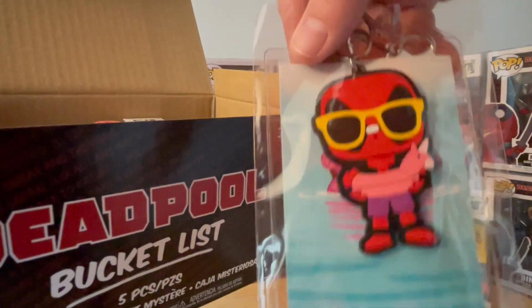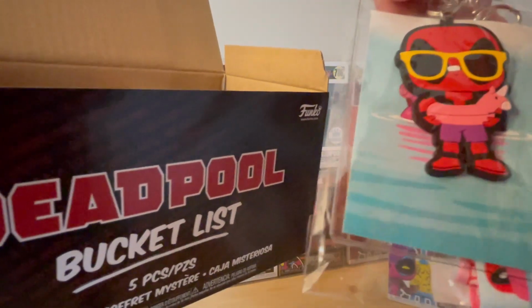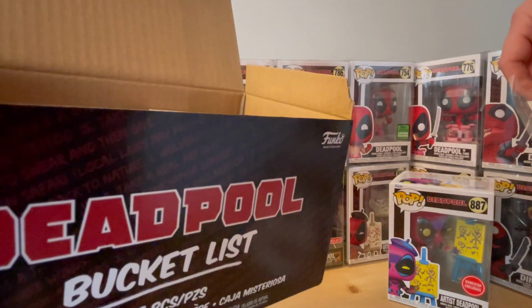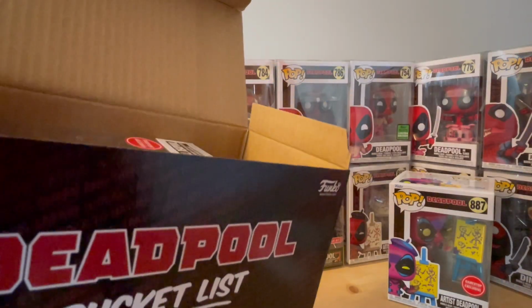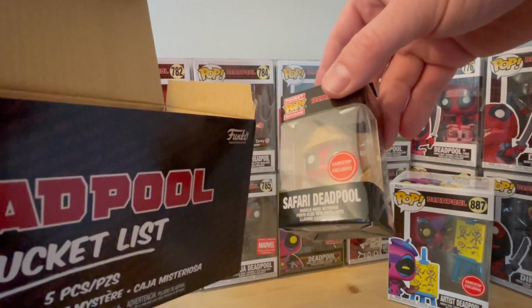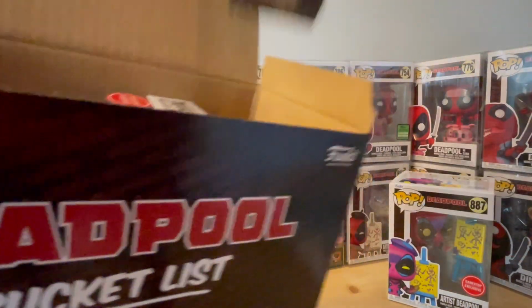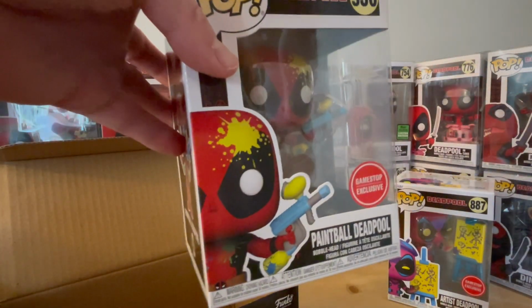And Lazy River lanyard. I don't even know what odds we have on these or how many lanyards there are, how many pens there are. I've got three Lazy River lanyards and two paintball lanyards, so I don't know. And then I got another Safari Deadpool mini. I don't know if there's a mini Artist Deadpool. And I've got all four. So I bought five of them and I got all four, guys. Paintball Deadpool.